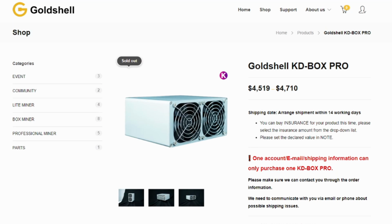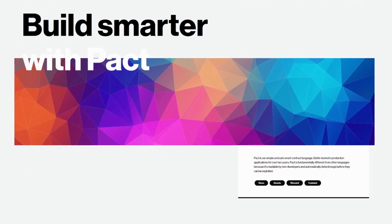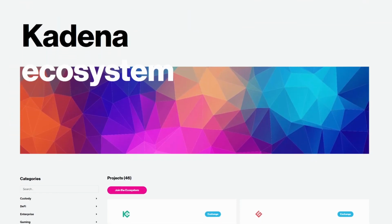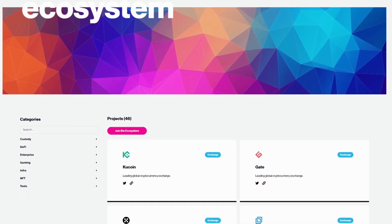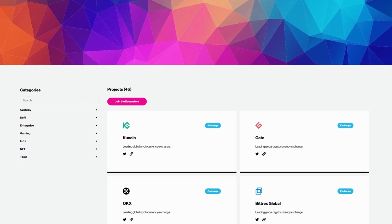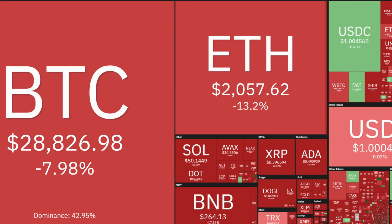This is probably the most sought after mini ASIC miner on the market right now, and the price definitely reflects it. This mines something called KDA, which is Kadena or Kadena, however you guys want to pronounce it. And this one is definitely the heavy hitter. This is one where everybody is looking to get their hands on them. And it's because they're most profitable right now in the current market. Granted, as of May 11th, the crypto market is down, and I mean red across the board.